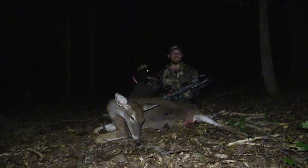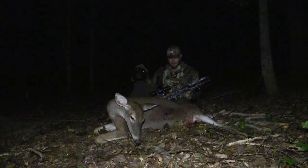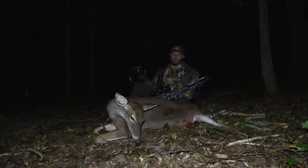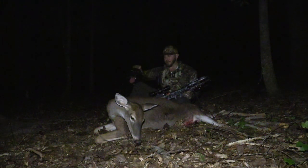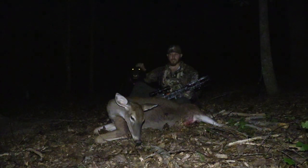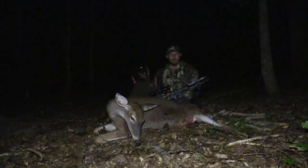Well, guys, hopefully y'all can see me and hopefully y'all can hear me right here. Got the doe up here. Like I said, the coyote got to her before we could. That's just part of it. I hate I had to wait as long as I did, but the doe never left this ridge top. Once she got up here, she didn't go anywhere, and we probably could have come up here and got her a couple minutes after I shot.